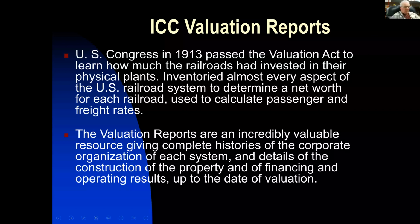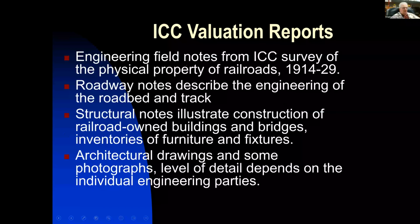The valuation reports also included a lot of information about the histories of the corporate organization, details of their construction of property, their financing, and operating results, and it was kept up to date. They had to file reports with the ICC, the Interstate Commerce Commission, until it was done away with. The act was passed in 1913, and they began going out into the field in 1914. They sent teams out doing engineering field notes to survey the physical property of railroads from 1914 to 1929. This included roadway notes.